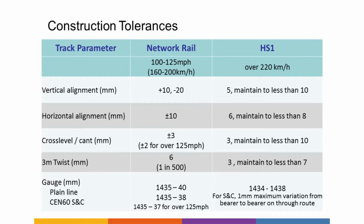Okay, construction tolerances. So I'm comparing the construction tolerances from Network Rail and the High Speed 1 standards. You can see that the vertical alignment for new construction in Network Rail is plus 10, minus 20, but in HS1 it's plus or minus 5, and we maintain it to less than 10 mil. So your construction standard is actually our maintenance standard, and so on.